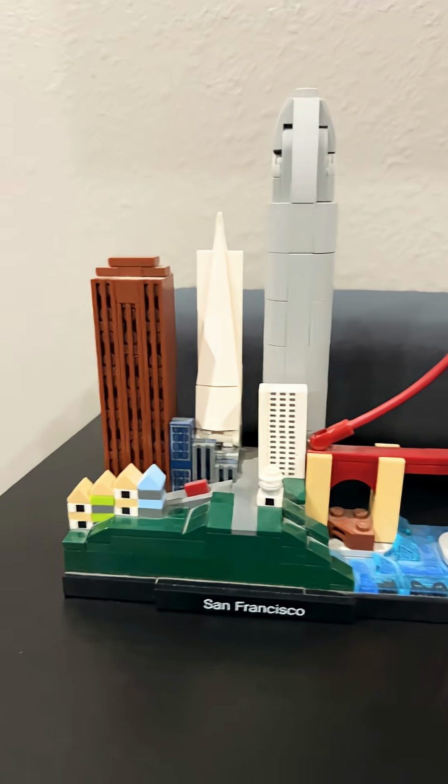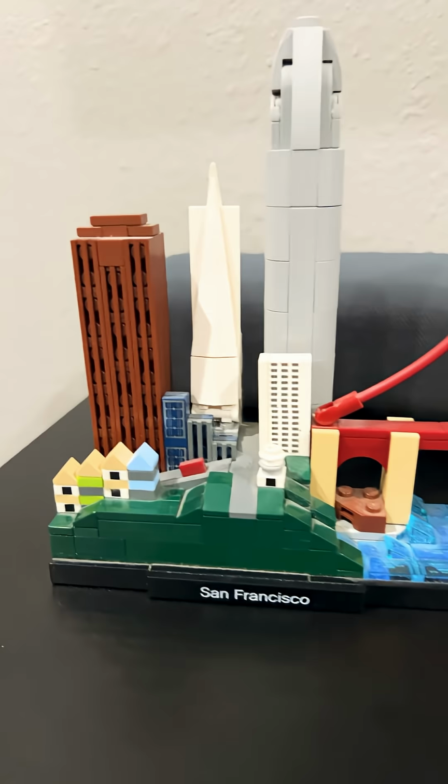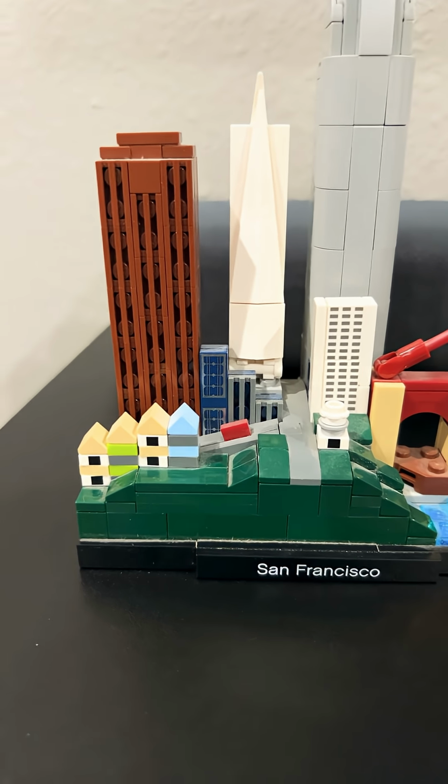For my number 1 model, and arguably probably the most dust on it, is San Francisco. I love the Golden Gate Bridge, Alcatraz below. I love the little bit of terrain build with the amazing buildings behind and the little bit of cars and the houses on the side.